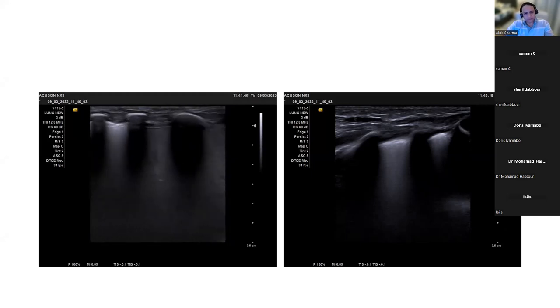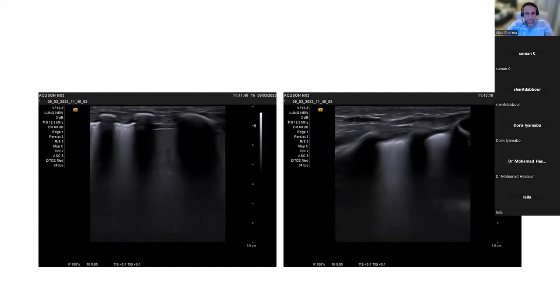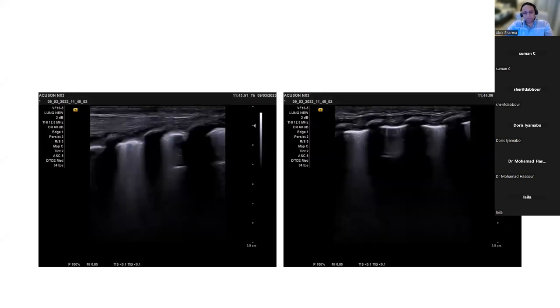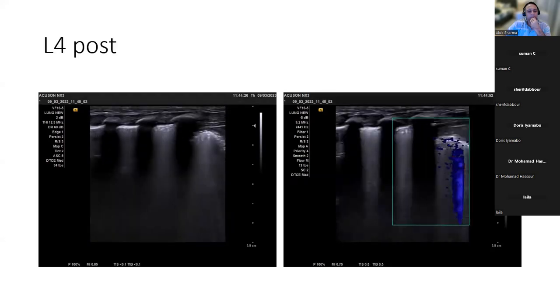Okay. So if we go to the right side, and it's supposedly our L2, we have the same issue. It's an irregular pleura with B profile and subpleural consolidation. If we look at the L3, also the same. I agree. And L4, also the same. But in this L4, I went just a little bit posteriorly and I got this image. Yeah, classical. This is a clear consolidation.